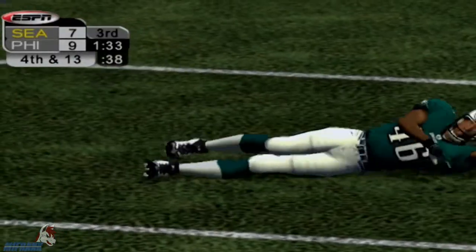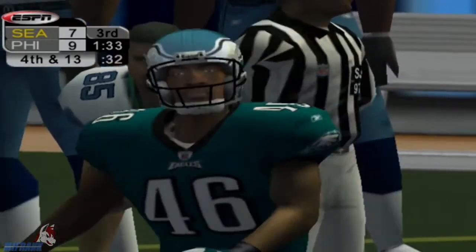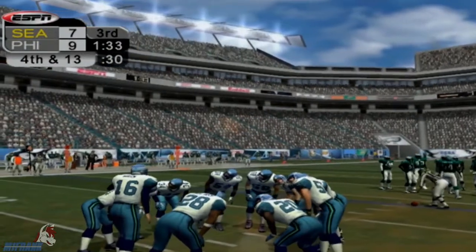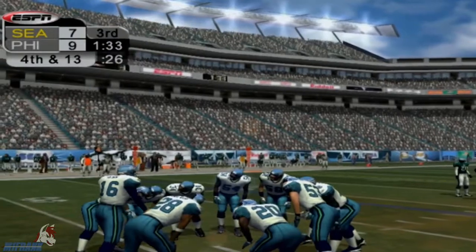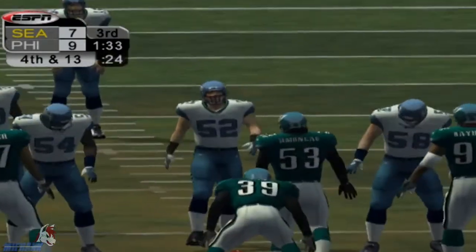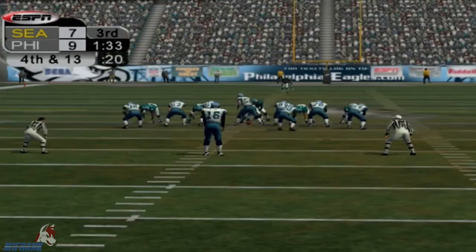Brown tips it away on the coverage, incomplete. That will bring up fourth down. Sheldon Brown couldn't have read that play any better if it was tattooed on the inside of his helmet. A nice defensive play will give him his second batted ball of the game. Yeah, great read there. Bruin gets ready to punt this away.